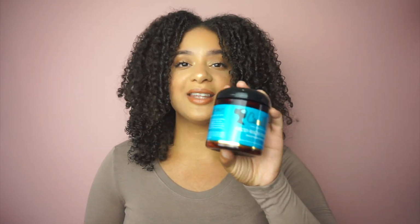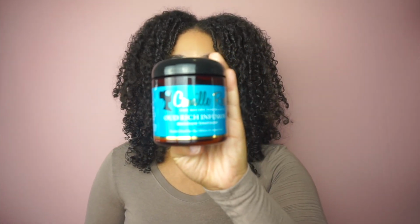It's always my answer to people. Deep condition. It's so important. So important for curly hair. My favorite deep conditioner is the Camille Rose OUD Rich Infusion Moisture Treatment. This thing is amazing. It smells amazing.